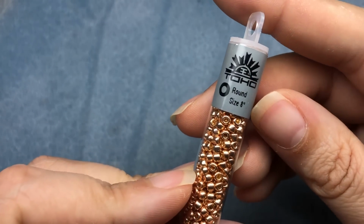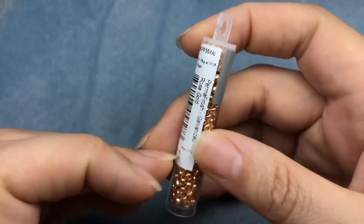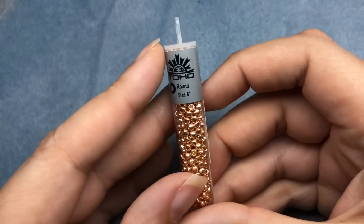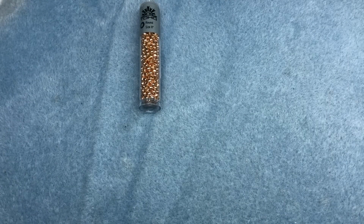First thing I'm pulling out are some round Tohos in, what color is this? Galvanized rose gold. It's funny because I just used some copper seed beads on a few projects. I love using seed beads as a spacer.